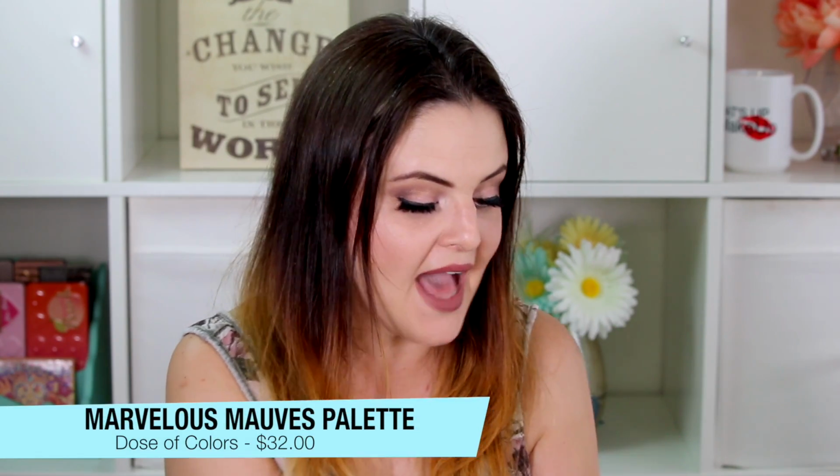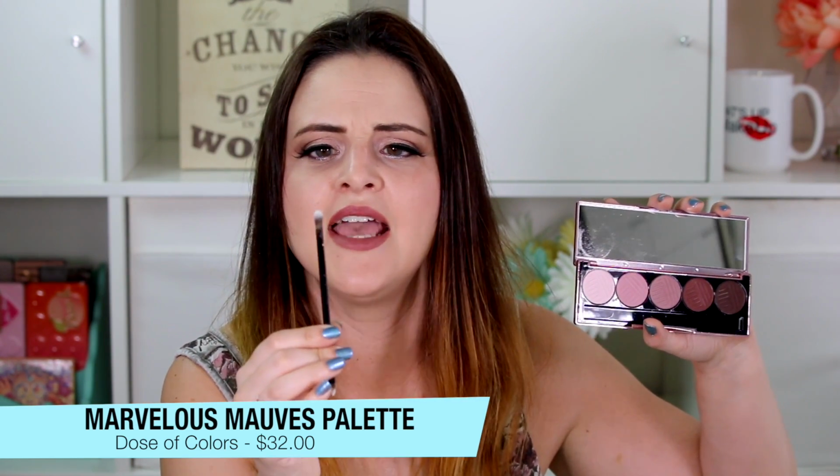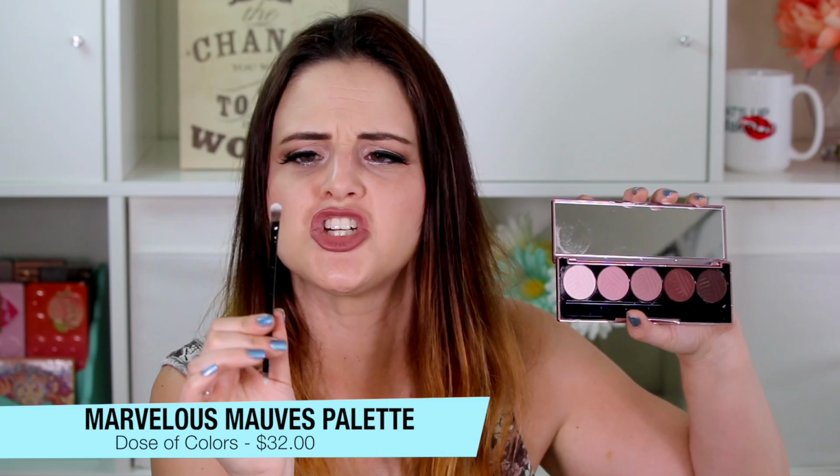I got the Marvelous Mauves eyeshadow palette. And I'll see if I can get this open without spilling anything. It does come with a dual-sided brush. There's a pencil brush on one side and kind of a fluffy, flattish kind of brush on the other side. And it's mauve-y kinds of shades. And I just thought they were really pretty.